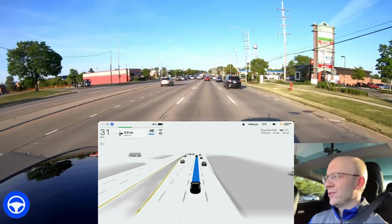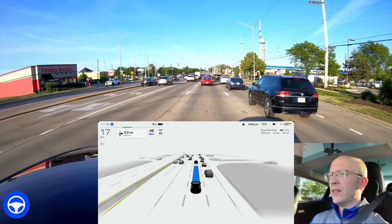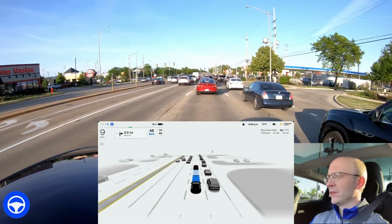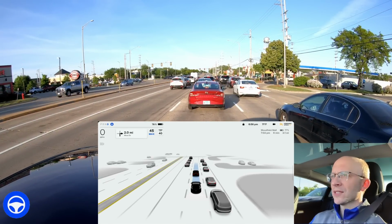Okay, and coming up here, you can see the chevron on the screen. That means it's slowing down. So when you see that symbol, that means it's basically lowering the speed to come to a stop. You'll see that sometimes on the highway too.